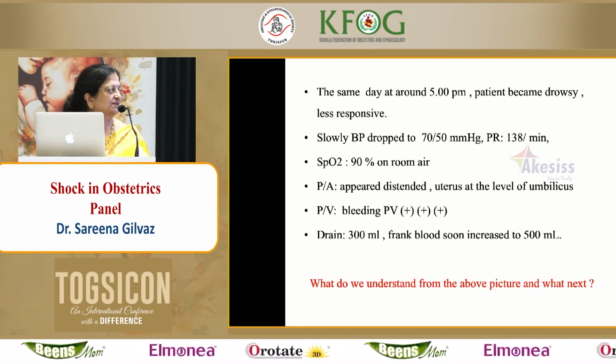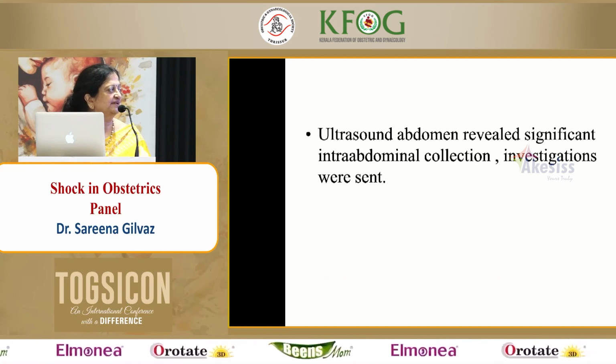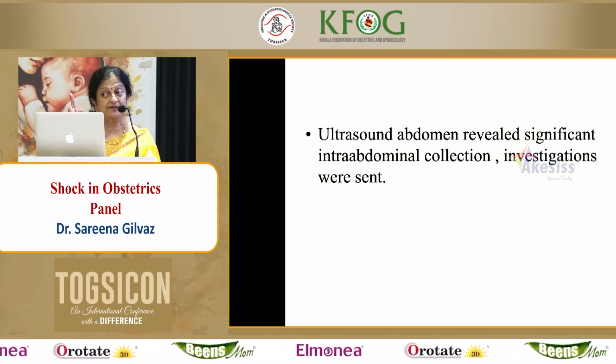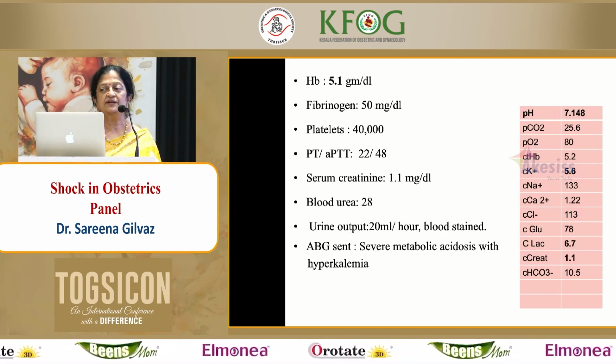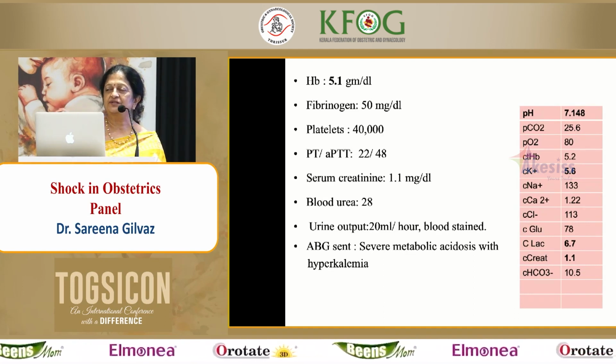Action should be to open and explore, because that's exactly what we did. The ultrasound revealed significant intra-abdominal collection in spite of the drain, let me tell you. Investigations were sent and the investigation came as hemoglobin 5.1. So what I want to tell you is don't immediately rush her to the theatre.